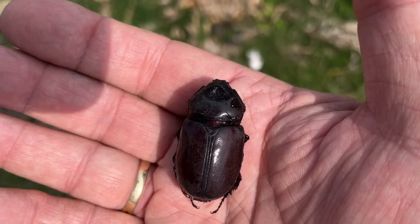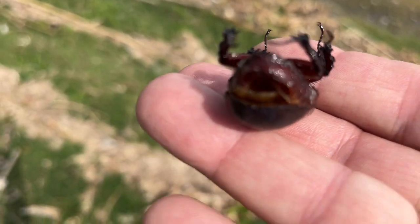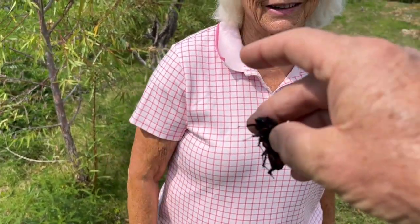Look under his abdomen there. He's got wings. All beetles have wings. Okay. You want to hold it? No, hold out your hand. Thank you very much. Oh, come on. I can look at it really nicely in your hands. Thank you. Come on. It's okay. No, thank you very much. I like seeing it in your hands.